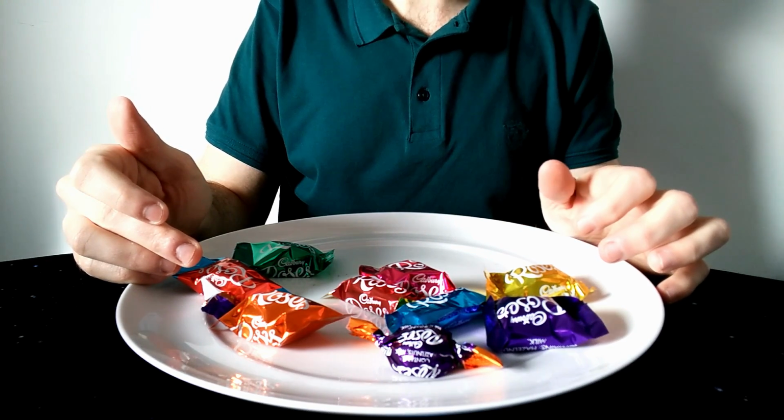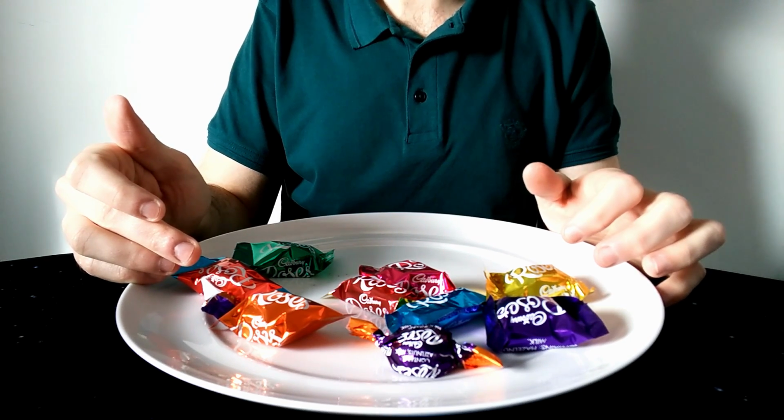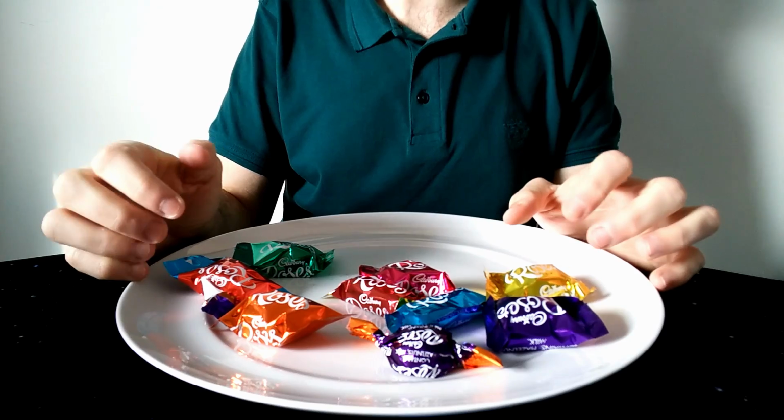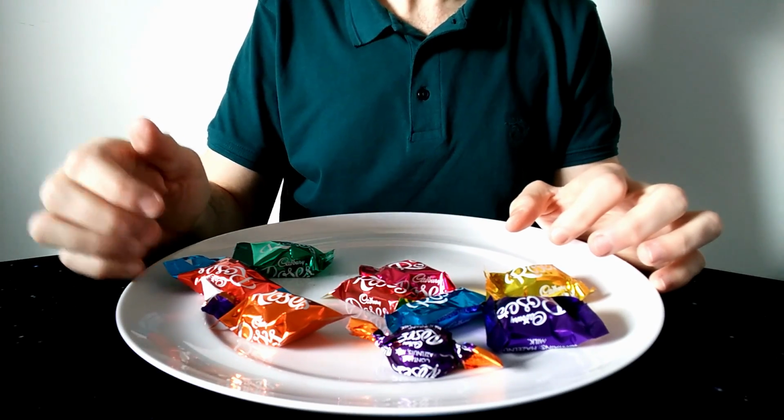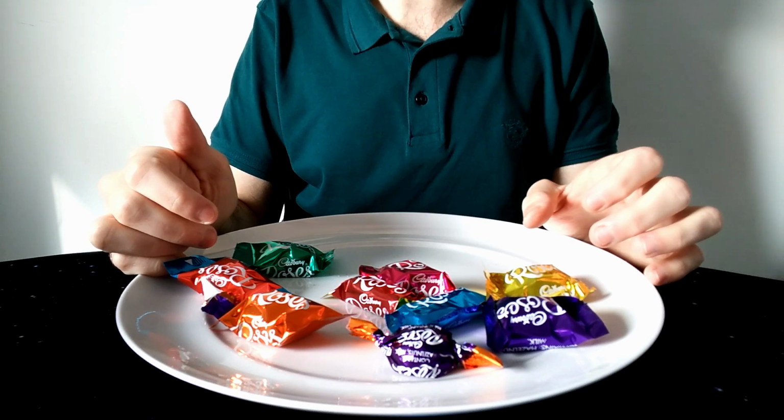It's kind of like a chewy fudge, really. I haven't reviewed Cadbury's fudge yet. I keep meaning to do it, but whenever I have them in, I keep eating them because they're so small. About 2 or 3 lengths worth of that is the actual bar that you can buy. It's only about 20p.